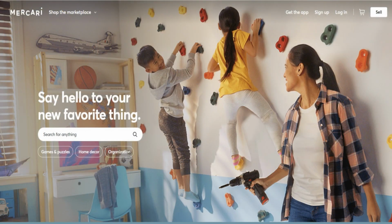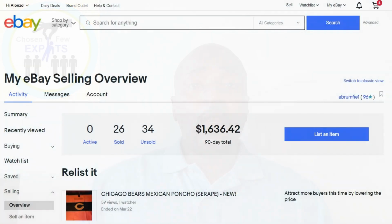So after you get the dumpster, you want to make sure to not wait for this next step, which is all of the items that you decide to sell. You want to list those on eBay, Mercari, or any of these other selling sites as soon as possible to give yourself time to sell those items. That's one mistake that I did make. I waited too long before posting some of these items on eBay.